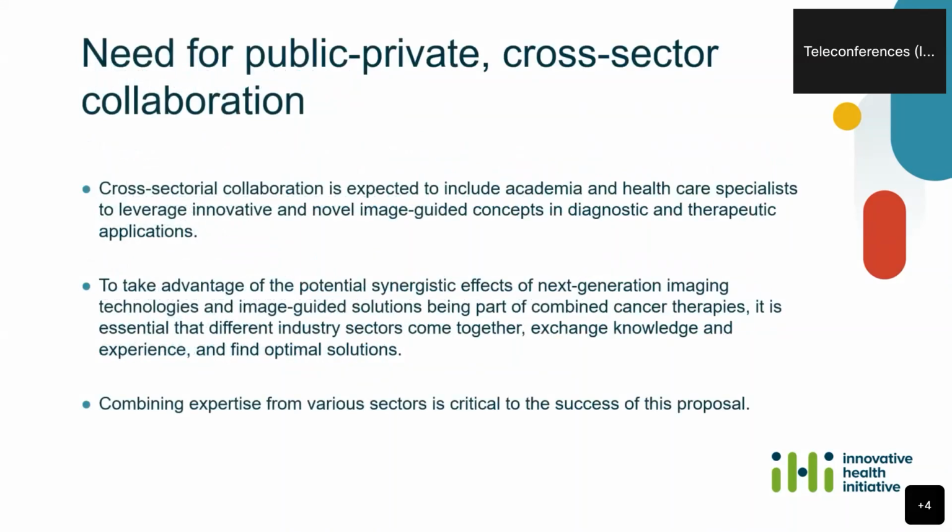Why do we need a public-private partnership? Well, IHI by nature is a public-private partnership, but we believe that cross-sectoral collaboration enables us to take advantage of the potential synergistic effect of next-generation imaging technologies and image-guided solutions, which are part of combined cancer therapies. Therefore, it is essential that different industry sectors come together, exchange knowledge and practices in order to find optimal solutions. The type of cross-sectoral collaboration that we expect should include academia, SMEs, and healthcare specialists, in order to leverage innovative and novel image-guided solutions in diagnostic and therapeutic applications. We believe that combining the different expertise from various sectors is critical to the success of your proposal.